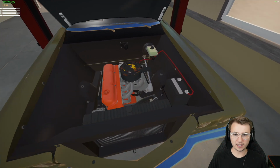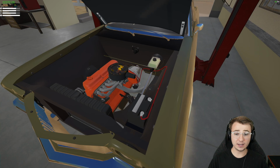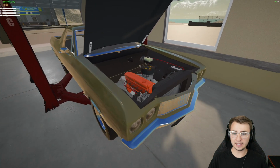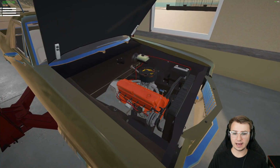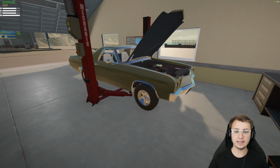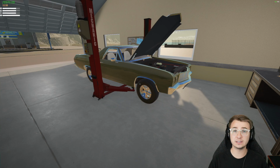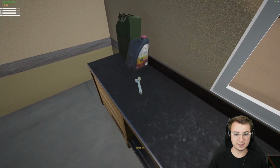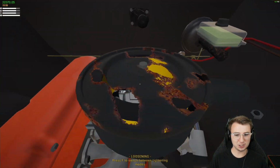We'll see what we're working with underneath here. It really doesn't look all that bad. Now, if we are planning on doing a V8 swap, I'm kind of considering repairing this as much as we can, as much as we really care to. That way we could put it in something else later on, or we could just sell it off as one complete assembly for a little bit of money. But let's grab our wrench here, and we'll just get after it, man.